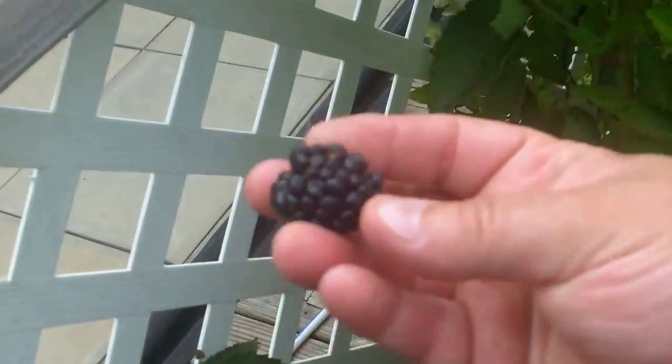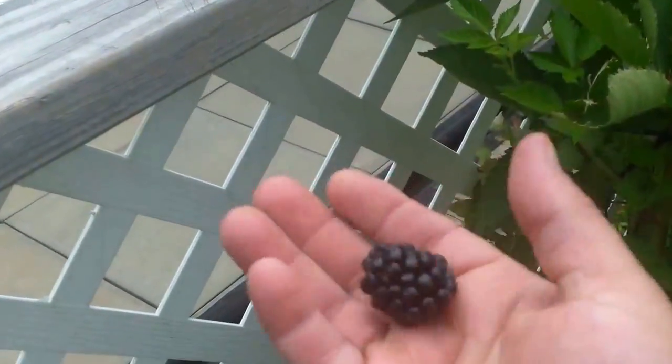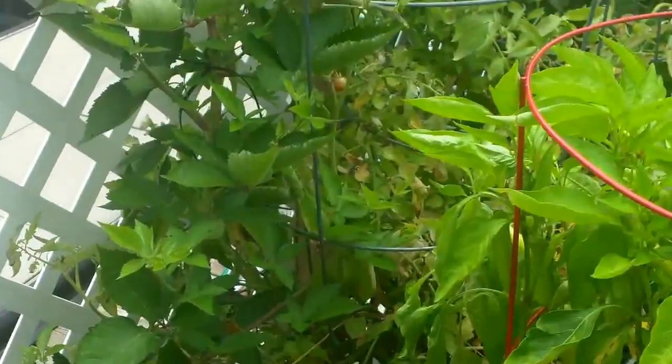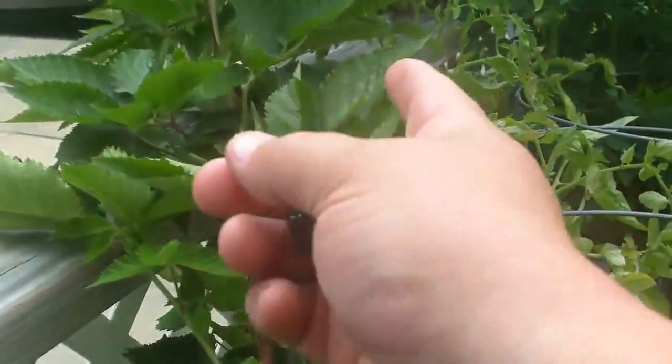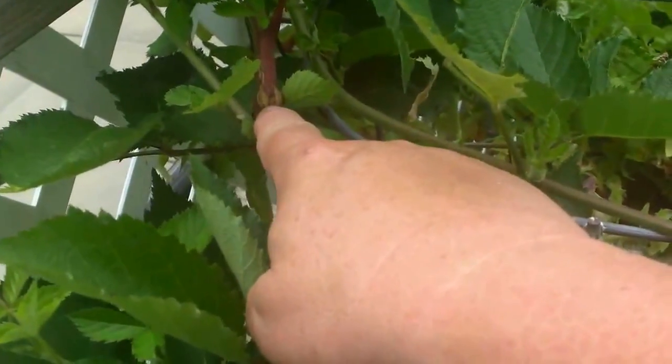And this is from the first year, and these things are big as a frickin' quarter. Huge blackberries out of this thornless blackberry plant, which is kicking out all kinds of different stuff. One thing I was going to ask my brother about, I tried to train this over because it was growing sideways, and I broke the blackberry thing. I broke it over and I went, oh no.